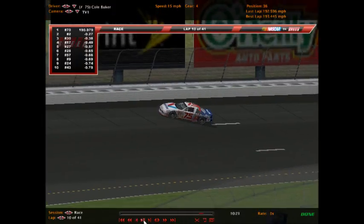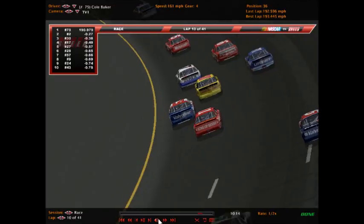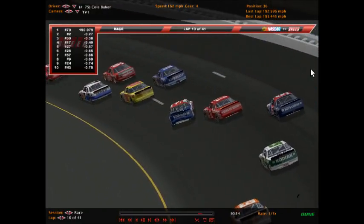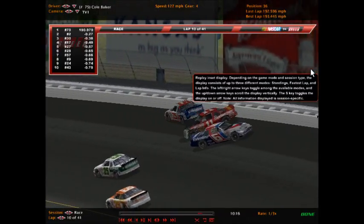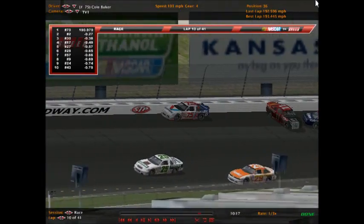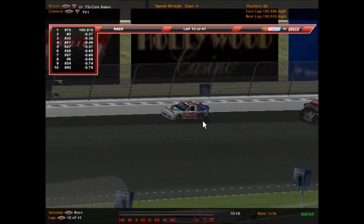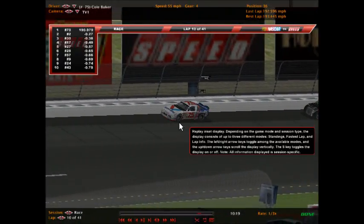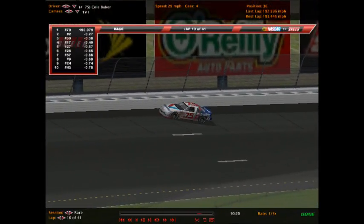Let's take a look at it again. There's where you see right there, there's where he gets rear-ended by the 11 of Zach Winkle, and then the 6 rear-ends the 11. But yeah, I mean, look at that right there. It looks to me like in the 75 car, the wheels were locked, the brakes were locked up on the 75 machine.